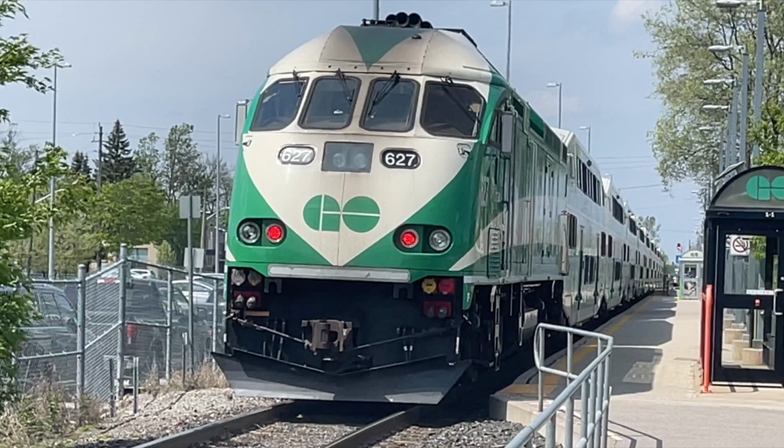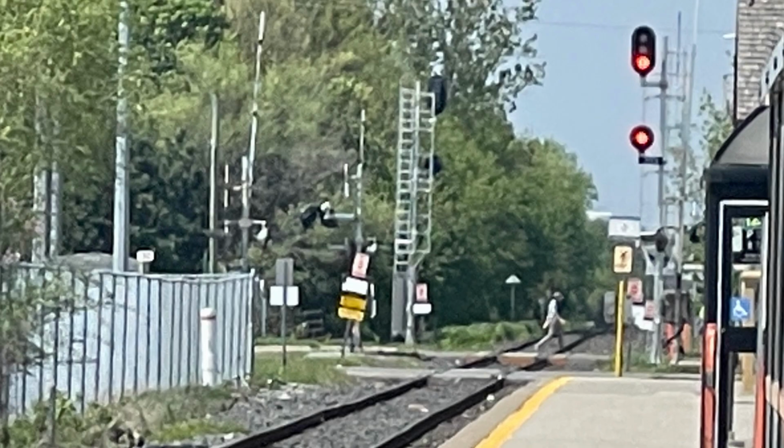Unfortunately, we didn't have time to see the train departing to head back to Toronto. I will be sure to head to Center Street next time because we actually added new lights there.